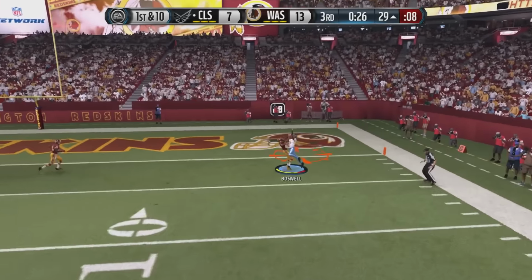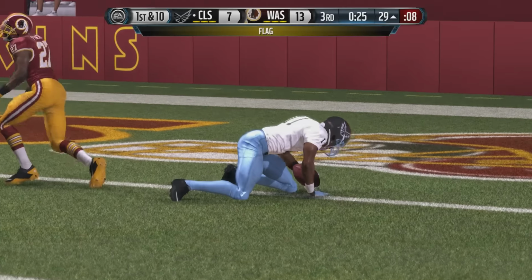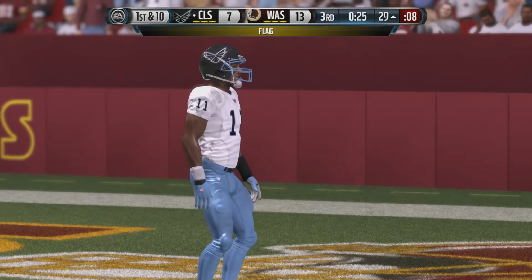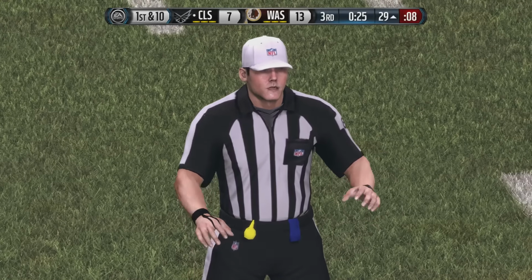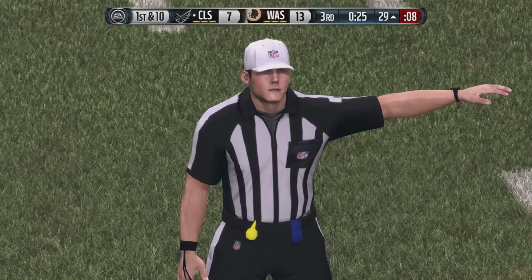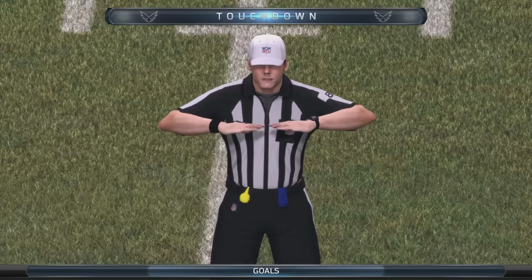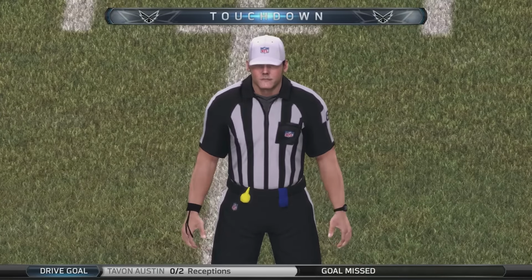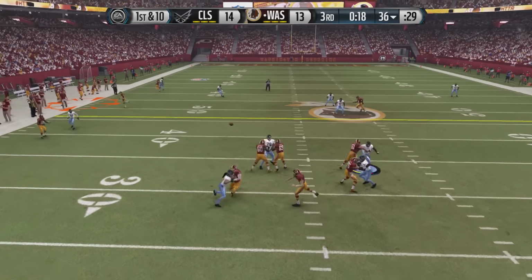1st and 10 going deep this time. Bakari Boswell, the rookie, is going to make an insane one-handed grab despite the defensive pass interference. That is a touchdown for the Aviators. The rookie making up for that drop he had earlier in the game. And with that one, he will put the Aviators on top 14-7. Bakari Boswell out of East Carolina. What a play there. And the Redskins are going to come back out onto the field.